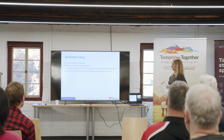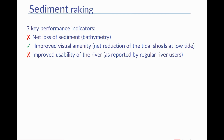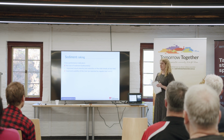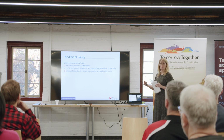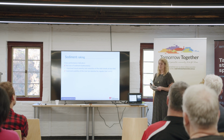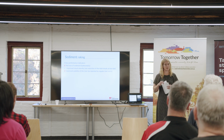So we go back to those key performance indicators. There was no net loss of sediment from the upper estuary. We've got a lot of sediment still out there, and we're trending to get back to where we were before we started. There's improved visual amenity if it's measured as the net reduction of shoals at low tide. Certainly at Seaport, sometimes on the West Tamar, it doesn't last very long, but you do get it. Improved usability of the river, we didn't achieve that KPI either.